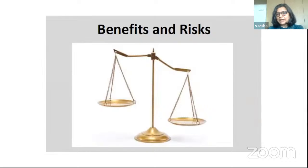Let's not forget the thalidomide tragedy, isn't it? The thalidomide tragedy, anything wrong, Santosh? No, nothing. Yeah. So the thalidomide tragedy is a grim reminder.